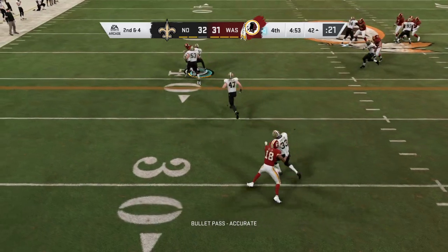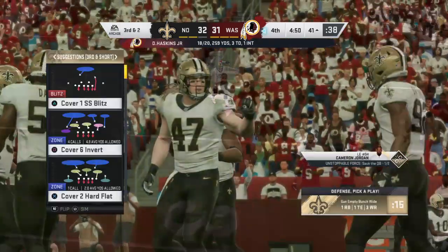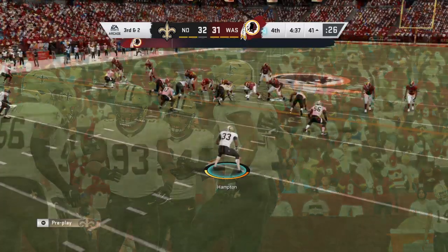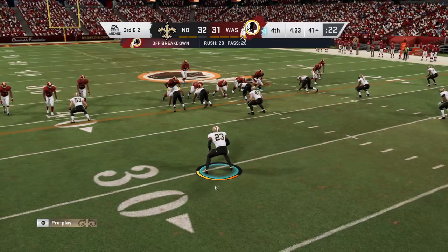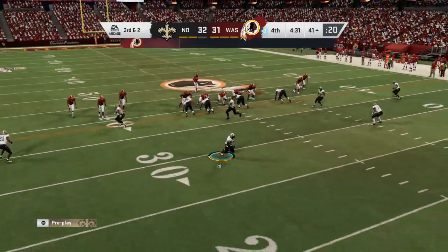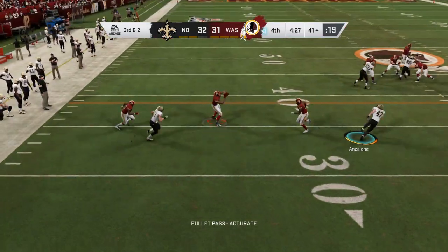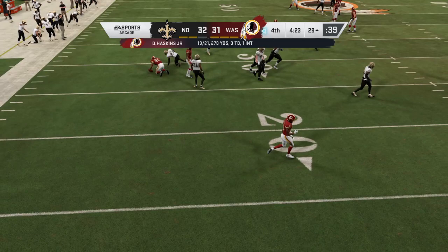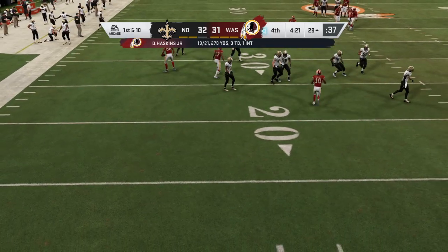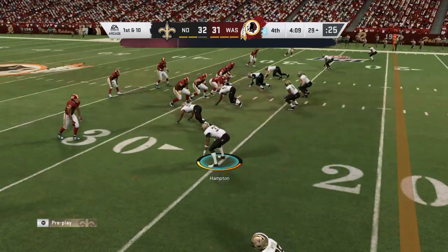Looking to throw, Haskins. This one caught by Davis. And he'll go down shy of the 40 at the 41. The Redskins on 3rd down, 3 for 7 so far in this game. Here it's 3rd and 2. 3rd and 2, now Haskins. Jordan Reed has it. And he's taken down inside the 30. And this is going to be another 1st down as the tackle's made at the Saints' 29-yard line.